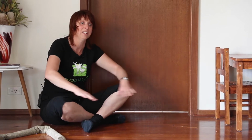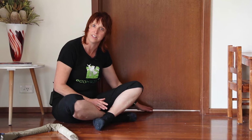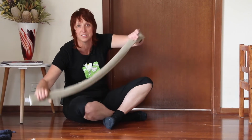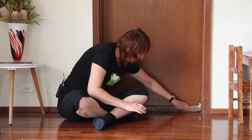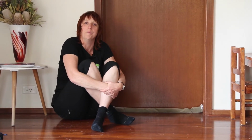So this is actually something really simple. You're lying on your couch, you're feeling this draft coming on the floor, and you realise that there's a hole underneath your laundry door. So what you can do is get one of these magic little door snakes, simply stick it over that hole, and you'll be toasty warm.